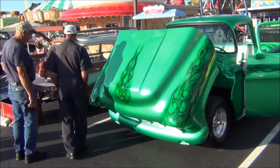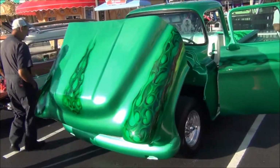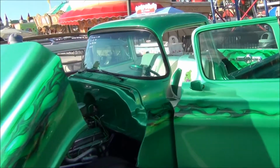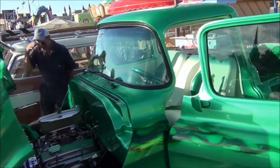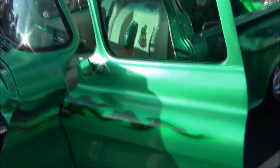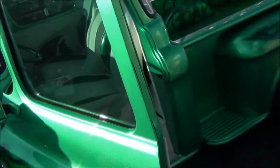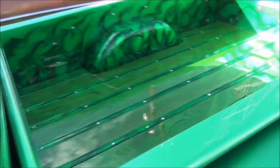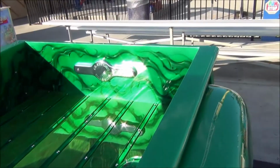Okay, did you come up with the Hulk theme for it? I did. That's pretty cool, man. There's Hulk all over this thing. The green flames. That's awesome, dude. Yeah, this is the Incredible Hulk truck. The Incredible Hulk truck. That's it. Man, it's got green wood in the bed. We stained that. We spent about a month on that wood. Wow. It looks it, because you can see yourself like a mirror in the green wood there. That is awesome, man. Thank you. I appreciate it.